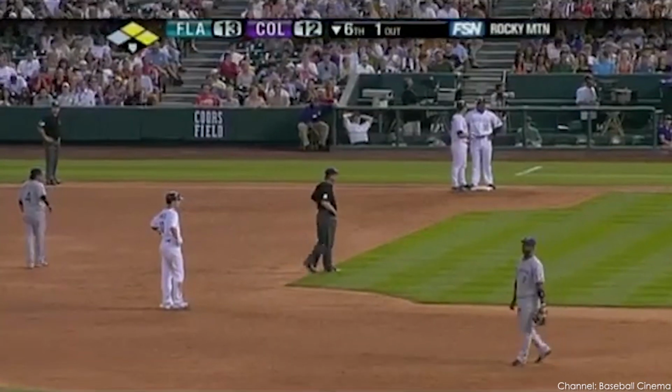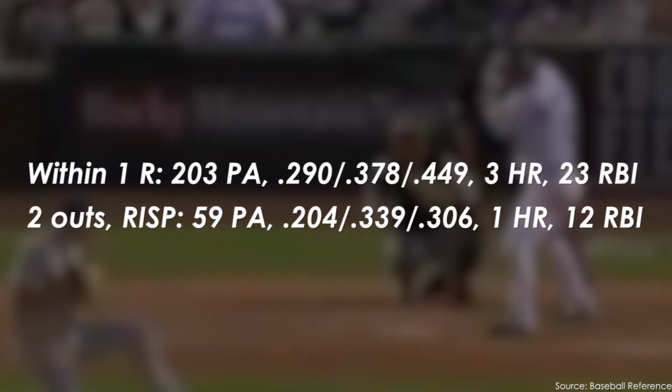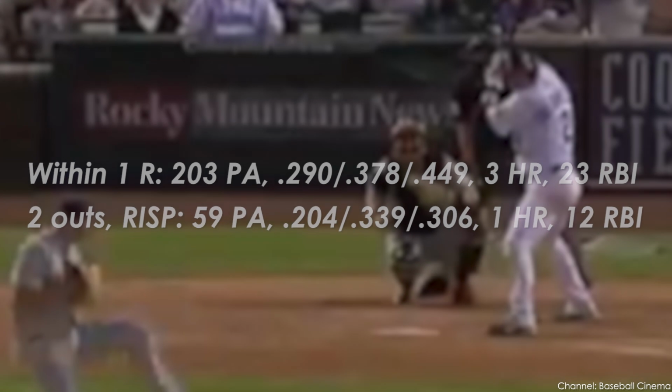After Brad Hawpe strikes out, Troy Tulowitzki is up to the plate. Tulo ended the season with some interesting clutch stats. He was great when the game was within one run, but he wasn't very good when there was two outs and runners in scoring position. So which stat line would beat out the other?